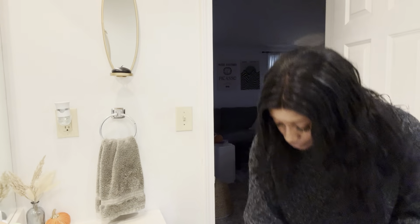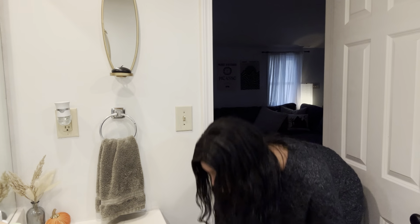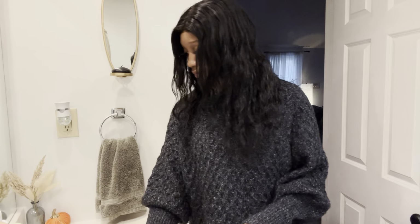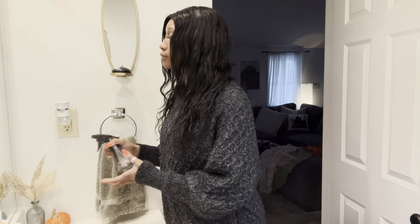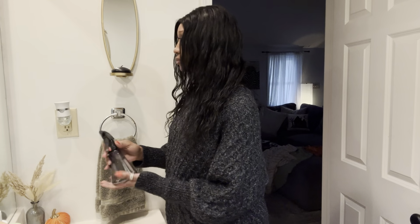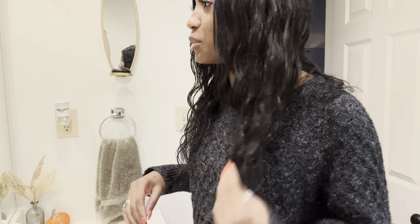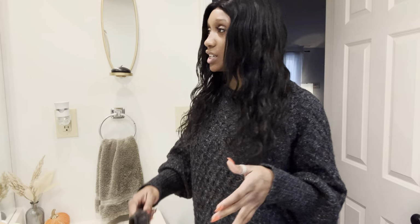So yeah, right now I'm in the bathroom. I'm about to brush out this hair and put some hair product in my hair and stuff. So let's go ahead and do something to this hair. Trying to decide if I want to wet this hair or should I just brush it out, add some oil to it. Don't know. Let's brush it out and see how poofy it gets.